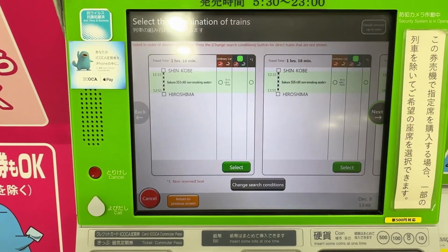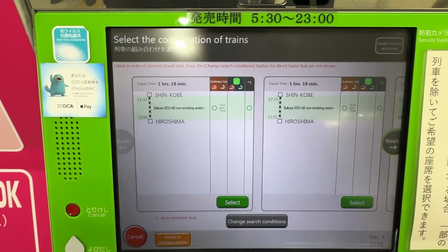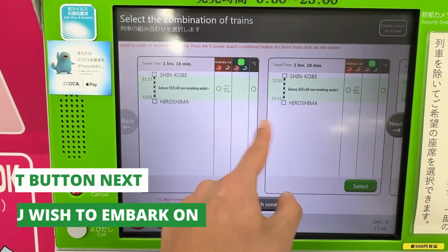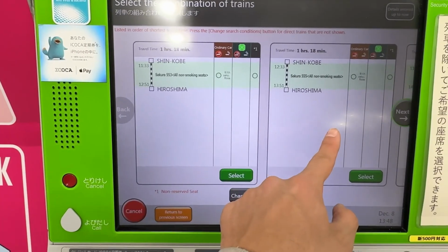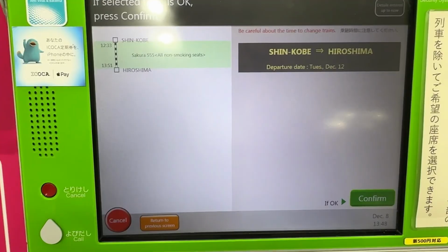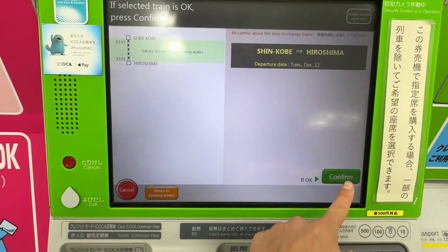You will be given routes that fit your search results. Press the green Select button next to the route you wish to embark on. Confirm the details on screen, then press Confirm again. On the next screen, train information will be displayed again.